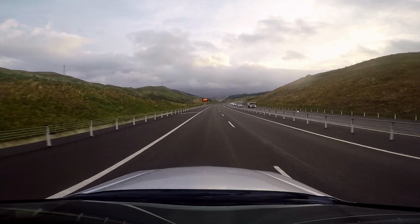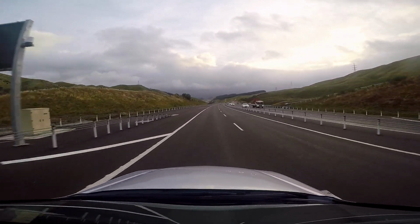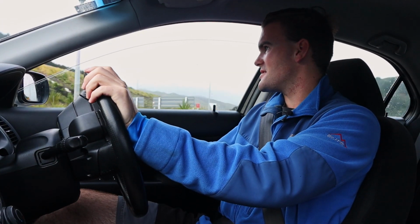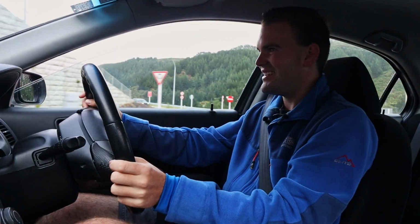This was probably the bit where they had to do the least amount of earthworks, because you can see these cutaways in the hills. I mean, they're big, but they're not huge, no more than any other road in the country. I'm just going to go through here because this does look fun. Underneath the tunnel, a little bit of VTEC.